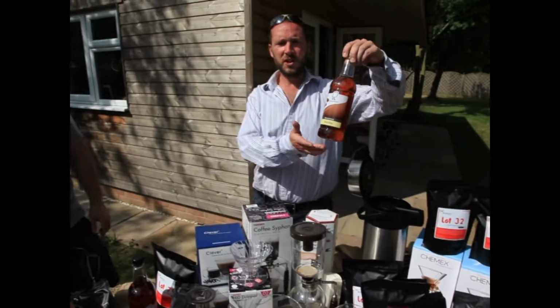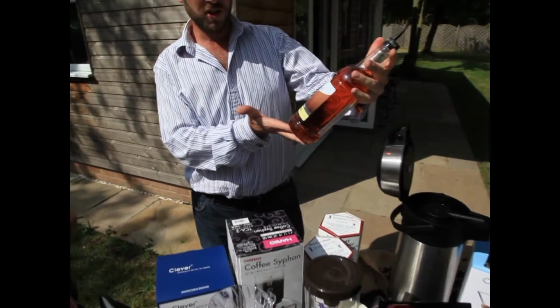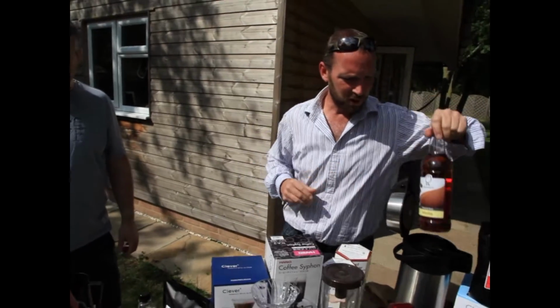So we have syrups. So if you fancy putting something into your espresso based drink, if you're commercial, we use a company called Sweetbirds, and these are vanilla. They're a plastic bottle, so really good from a kind of shelf point of view.